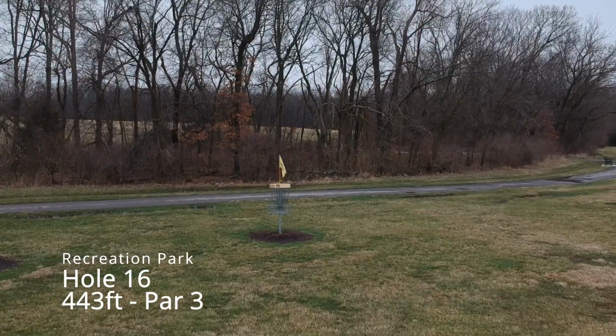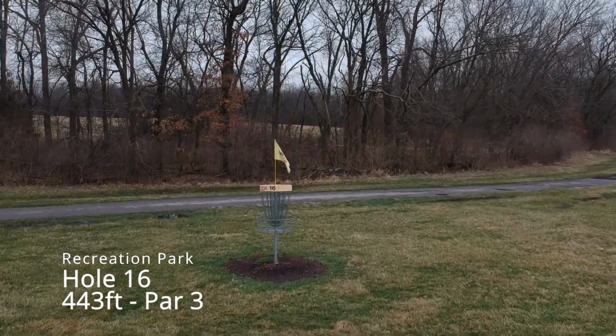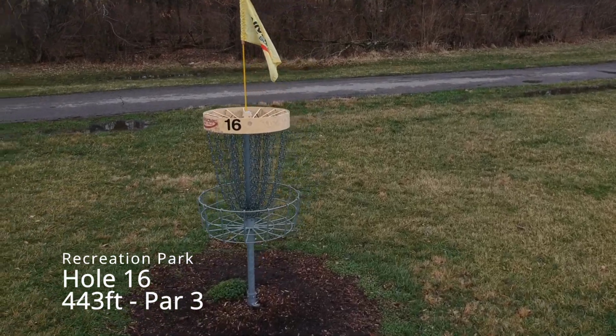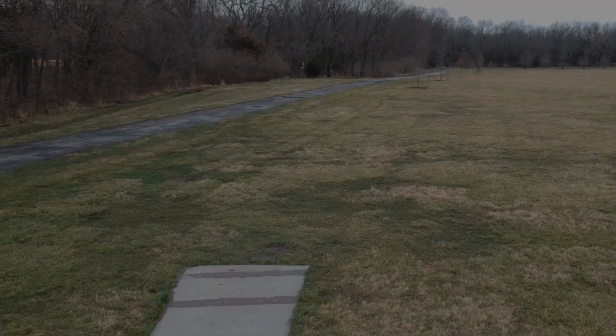At most, and you can see the drone struggling with the wind here. That's going to be your biggest concern on this hole, just the wind taking your disc. Otherwise, though, keep your upshot in bounds and you're good.